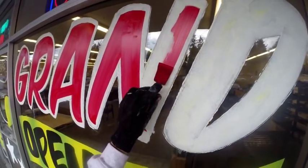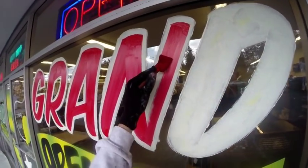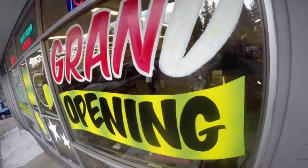I just love these 2-inch foam brushes. So easy to work with. I mean, it takes a while, but once you get the hang of them, they're so fantastic.